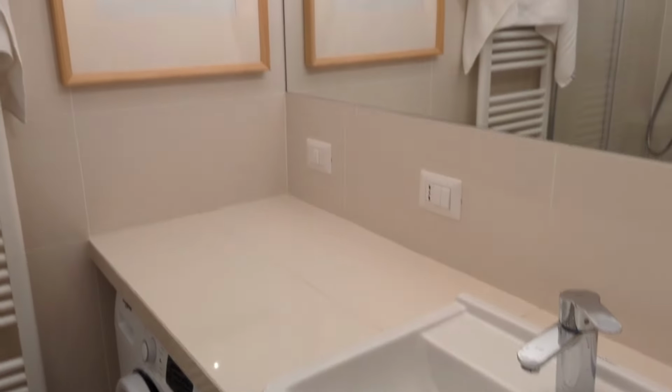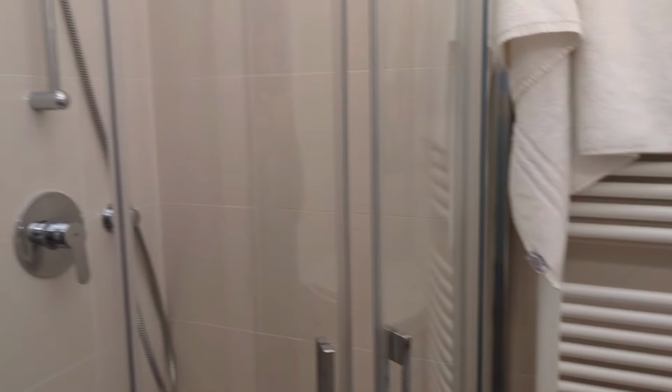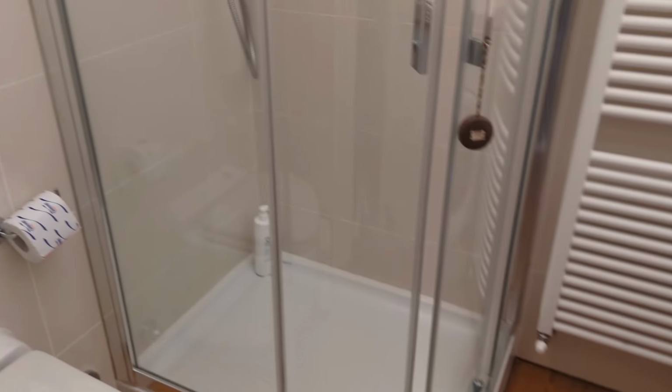So this was the ensuite bathroom, which we didn't really end up using because the main bathroom was a lot nicer. But if you had 4 people staying here, you could definitely have a bathroom each and feel comfortable. So definitely good for a group, and it would make it even cheaper again.